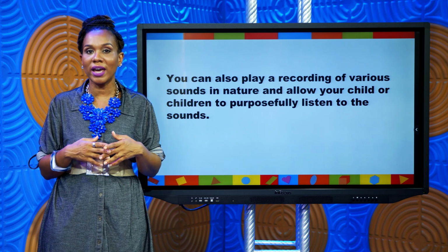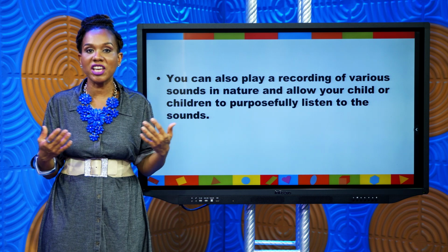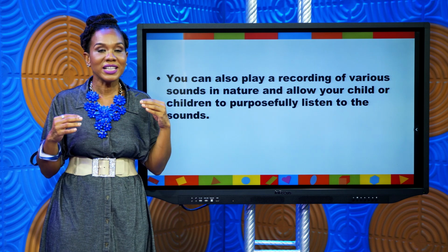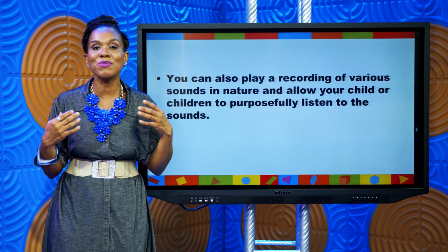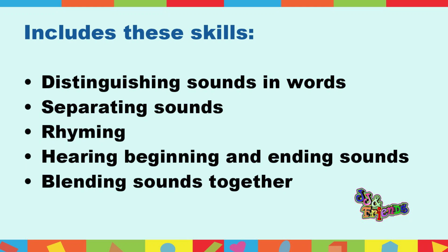Many of you like classical music, and classical music has also been touted as being very effective in aiding brain development. You could put on some Mozart. Take the TV off, put on some Mozart and spend 10 to 15 minutes, or longer if you can, with your child, listening to classical music, and help build your child's auditory pathways. And it includes these skills: distinguishing sounds in words, separating sounds, rhyming, hearing beginning and ending sounds, and blending sounds together. And that's how we make words, by blending sounds together.